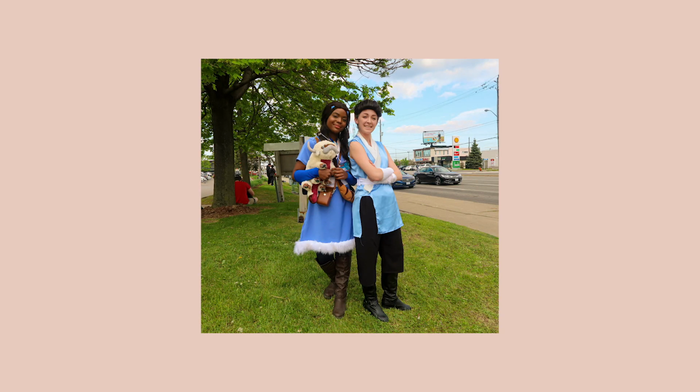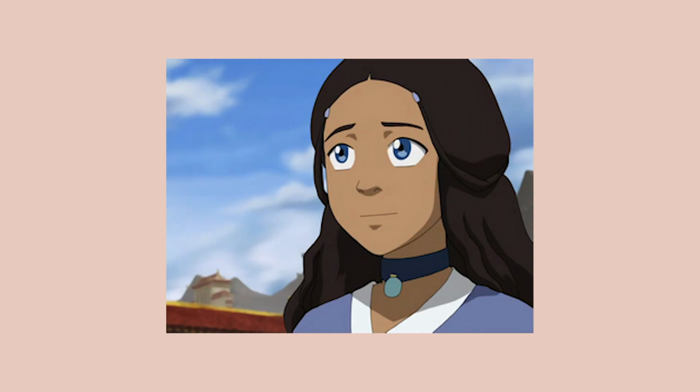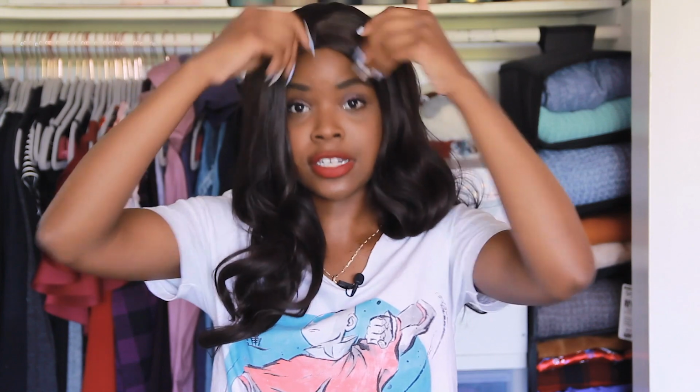And it also has a center part, which, if you've seen Katara's hair, she has a center part. Make sure to see where the part is, because if you buy a wig that's not a lace front wig, which you'll usually find when you look for cosplay wigs, they'll have a part done for you. I know Katara has a center part. I'm looking for a wig that has a center part in it and that I can style on either side from the center part.